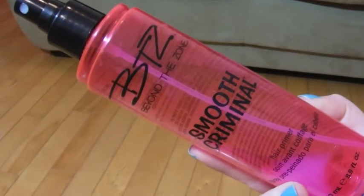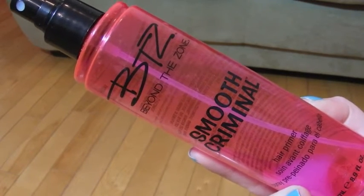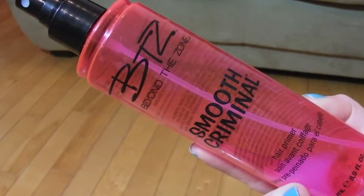And then I have a hair product. This is the Beyond the Zone Smooth Criminal Hair Primer. I like this. This is a nice switch up from using the aerosol cans of the Smooth Criminal Heat Protectant. Same thing pretty much, except different texture or different formula of the product itself. I'm always buying Beyond the Zone products, so clearly I like the brand.